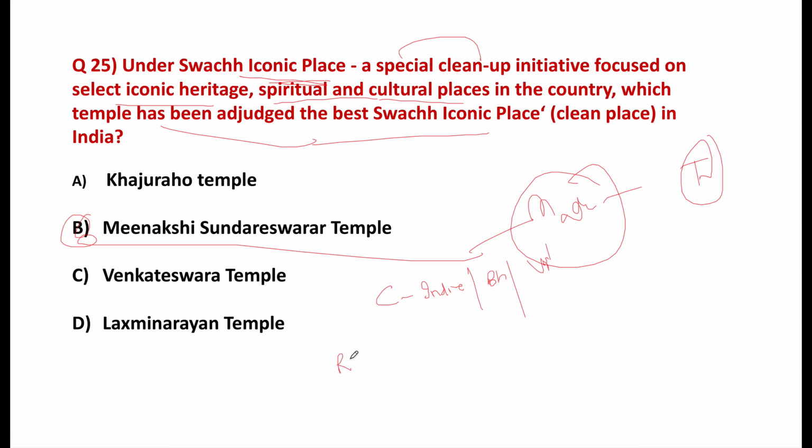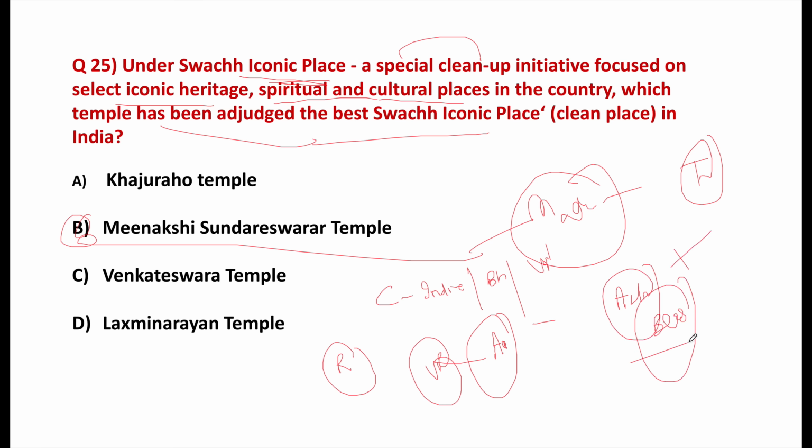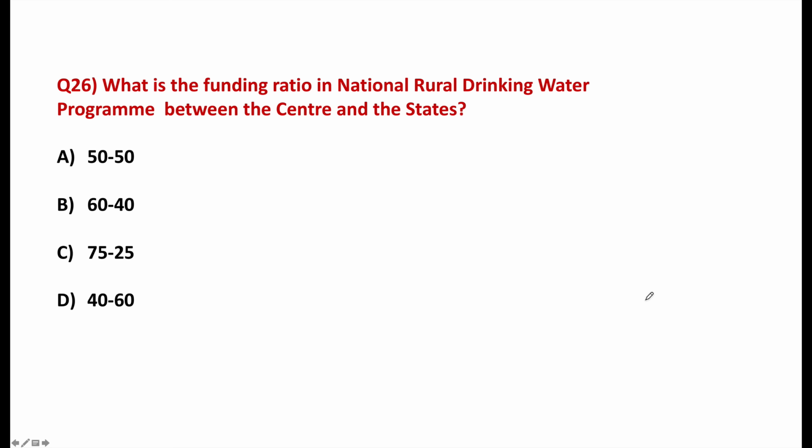If I talk about the railway station, then Vishakhapatnam railway station is the cleanest railway station in India in the A1 category. A1 means the busiest, very busy railway station. And in the A2 or A category, which is the not so busy railway station, Beas is the cleanest railway station of India, BEAS. What is the funding ratio in the National Rural Drinking Water Program between the center and the state? It is 50-50.